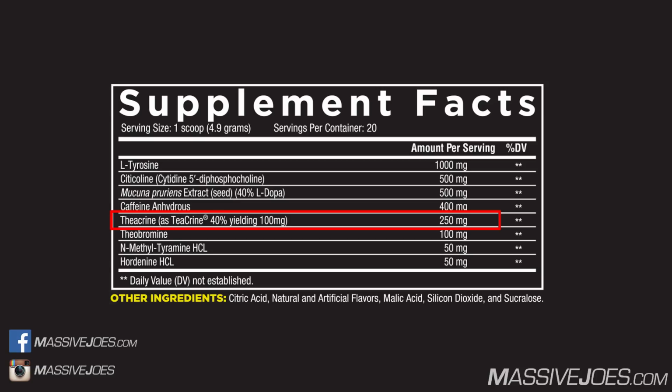We've got L-tyrosine, which is a precursor to L-DOPA. We have the biggest dose of L-DOPA that we've ever seen in a supplement before, which is a precursor to dopamine. And then we have this theacrine, which upregulates our dopamine receptors so that we are actually able to receive more of this dopamine, which is being precursed, if that's a word, but I just used it, by the L-DOPA and the L-tyrosine. So there's some synergism happening here in this pre-workout.